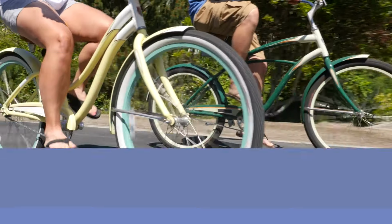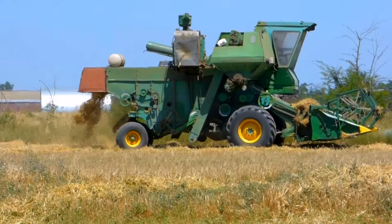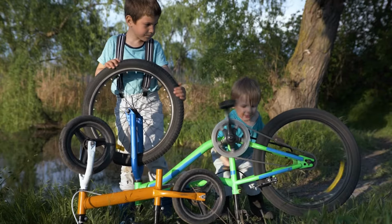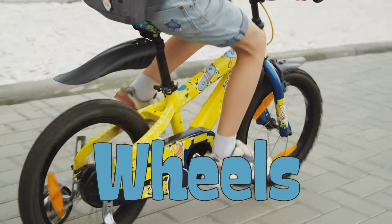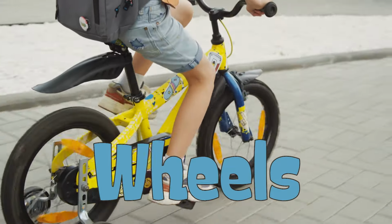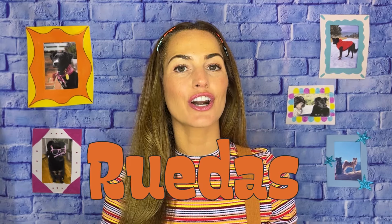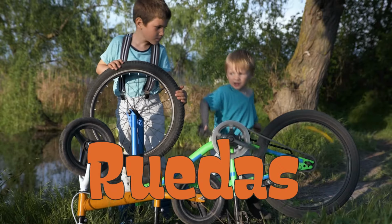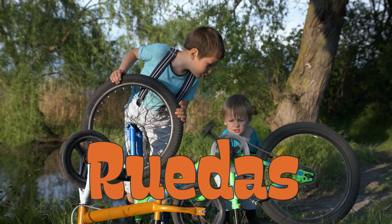Did you see that? What do all of those things have in common? Look closely. They all have wheels. Wheels in Spanish are ruedas. Ruedas. Ruedas. Ruedas. Let's check out more things that have ruedas.